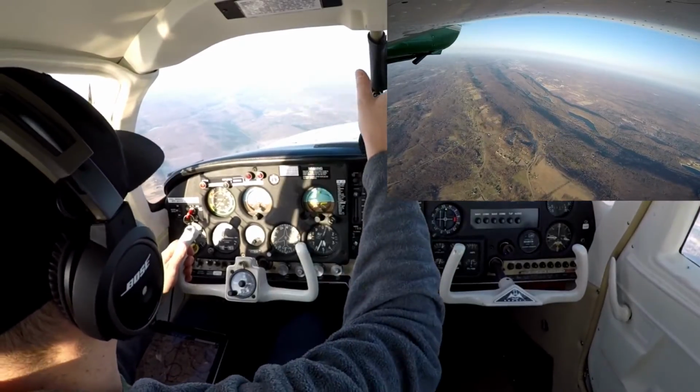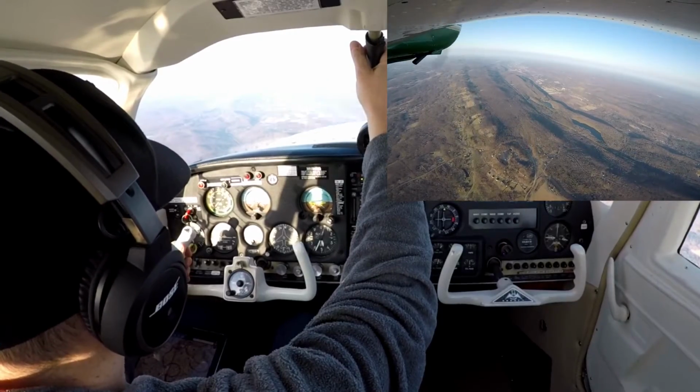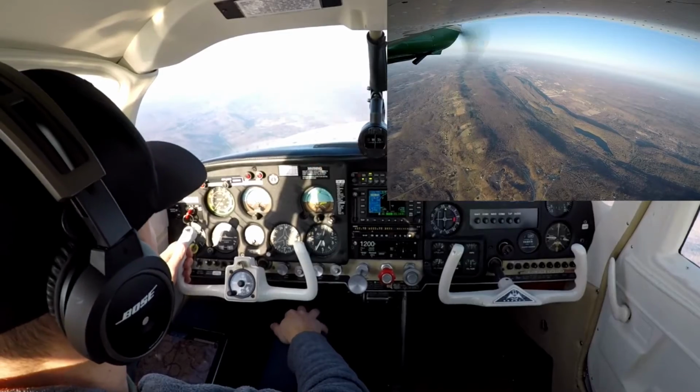About 135 knots over the ground. Kind of cruising along.